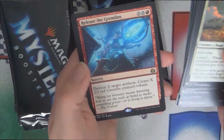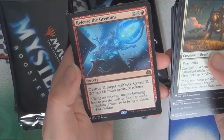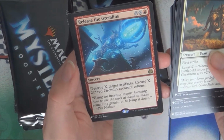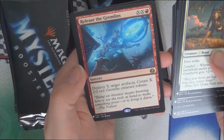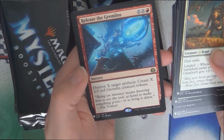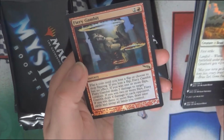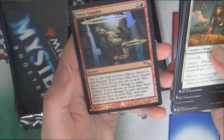Yeah. We also got Release the Gremlins for red X X. Destroy X target artifacts. Create X 2/2 red Gremlin creature tokens. I like that. That's fun. Just so many gremlins. And then we got a Fiery Gambit.